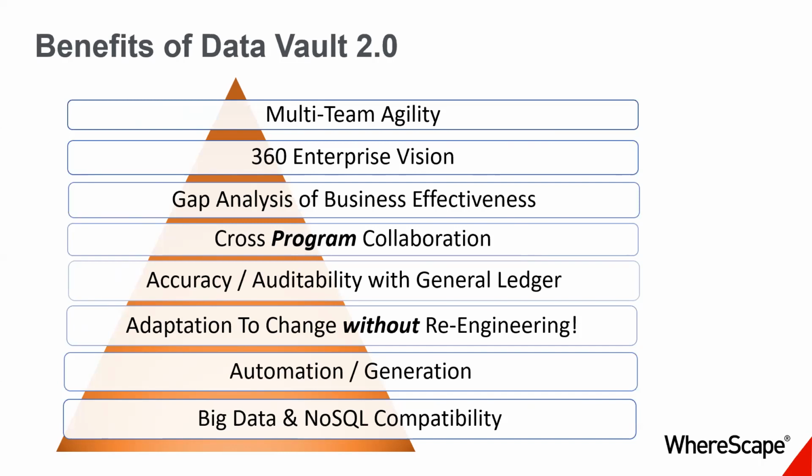We can absorb these feeds and enrich our existing BI and analytics solutions, including the results of data mining and operations in, say, R, for example, and enrich everything we have in our analytics without re-engineering the model or the processes. We simply add on or increment, build incrementally to produce new BI solutions. Okay, so automation and generation is a big one. And of course, big data and NoSQL compatibility.